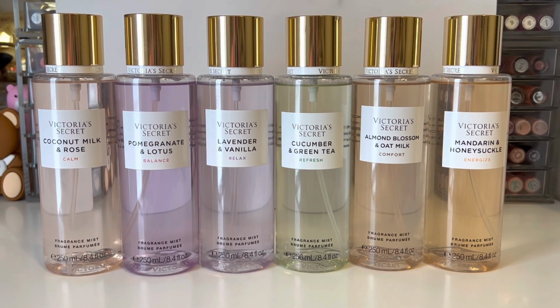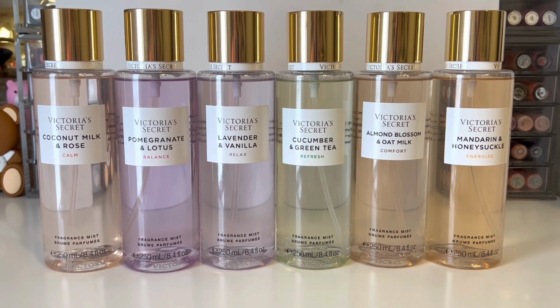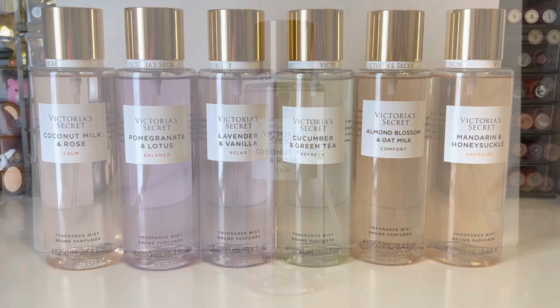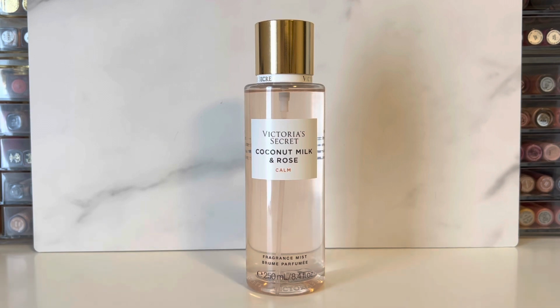I believe there might have been 1 or 2 others that were available in the past but have since been discontinued, but all of these right now are currently available to purchase both online and in store. So reviewing these roughly in the order that they were released, first up is Coconut Milk and Rose, which is intended to be associated with the feeling of calm.